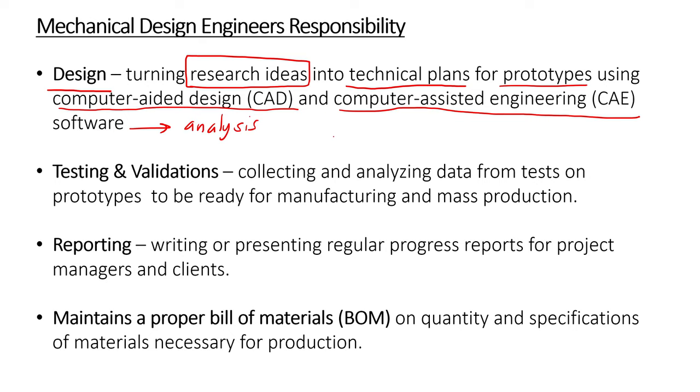So nowadays you can get help from computers to do analysis before you even execute your design or design changes. So not only doing design, you also have to do testing and validation. So these are the things that you have to do. You have to test your design. You have to collect data.